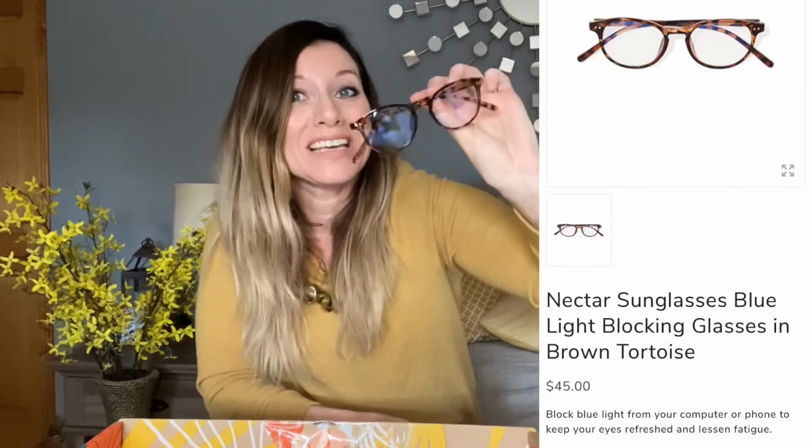All right, next up we have, what is this? I know what this is. Okay, this was one of the items that I did request in my box. This is called Nectar, is the brand. And these days, it is really super important to protect your eyes from all the technology that we check out every day. Like literally on our phones, on our computers. Look, I got these awesome blue blocker light glasses. And I love the design. Look at that. Aren't they super cute? Let's try them on.